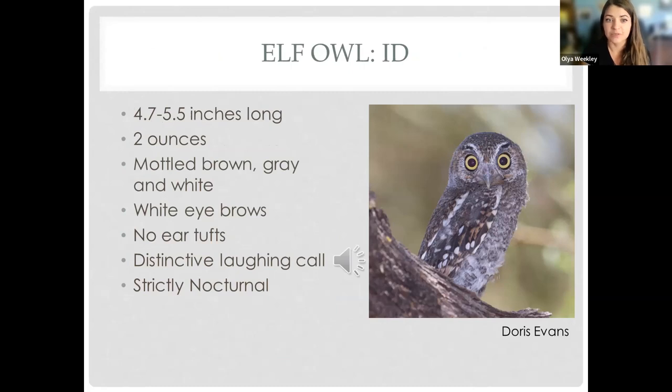So let's dive into some species profiles of our tiny raptors. I thought, how am I going to organize these? So I thought I would organize them by size. And here we have our elf owls. They are the smallest raptor in the world, and we're lucky to have them here. They measure only 4.7 to 5.5 inches long and only up to 2 ounces in weight. That's about as long as a house finch and only slightly heavier than the house finch.